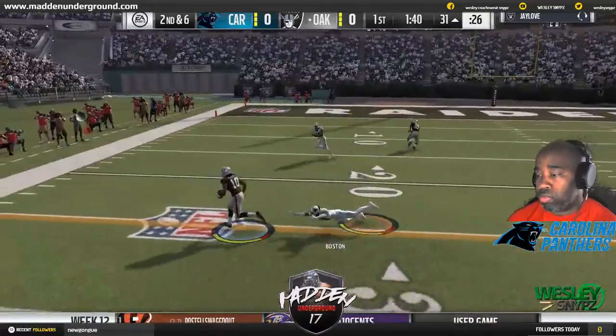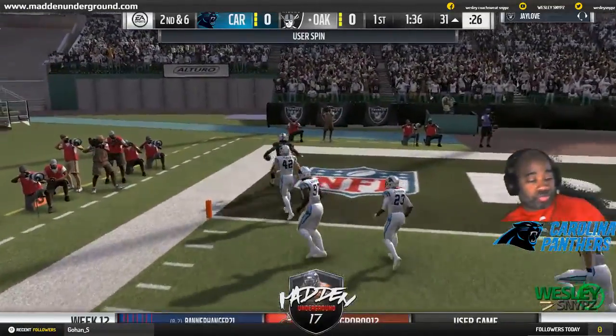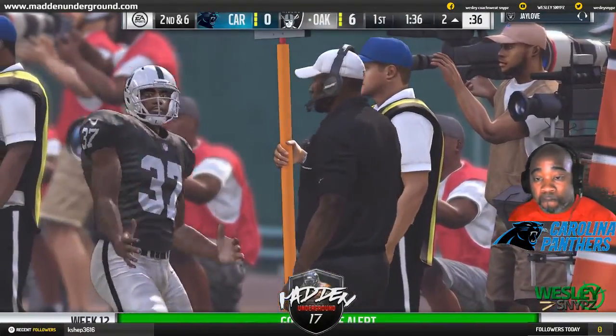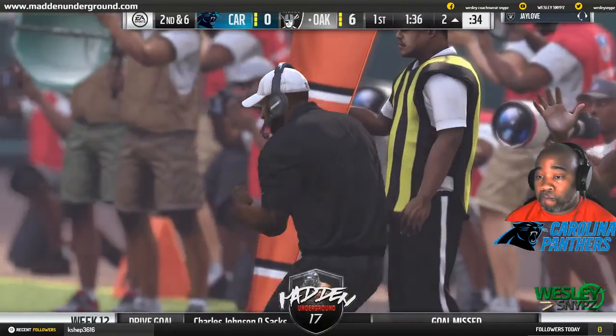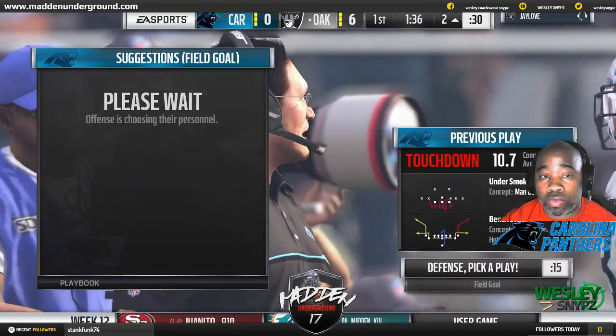Carr finds Roberts left side. Wow. And all the way in. Touchdown, Oakland. Seth Roberts, his 4th touchdown on the year. And the Raiders have taken the early lead.